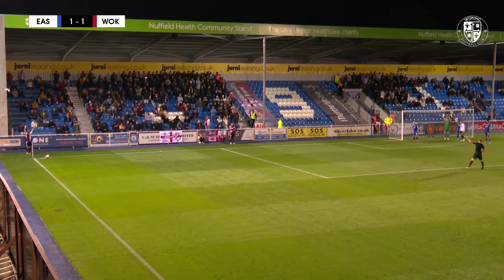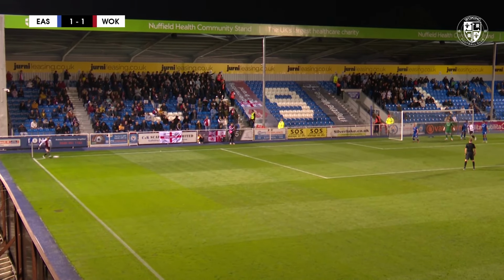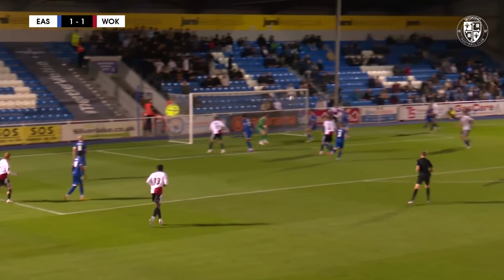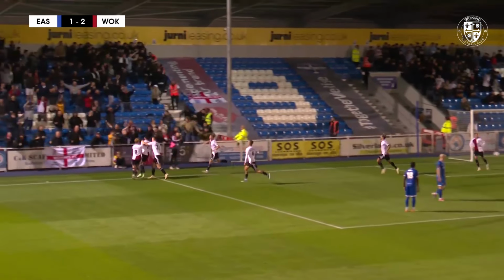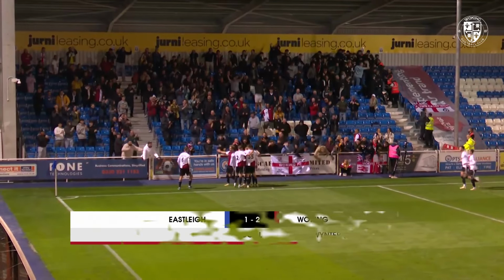They've just come close through Andrews, and with 57 minutes gone at the Silverlake, can they put themselves into the lead? They've gone short. Conte, left corner of the box, sets it up. That's a fierce ball towards the back, sticking it in! Woking have taken the lead. Wonderful delivery towards the back post.